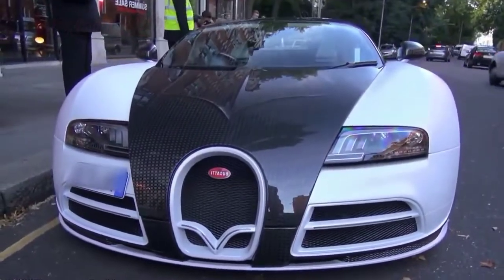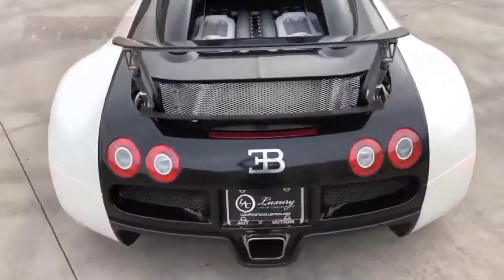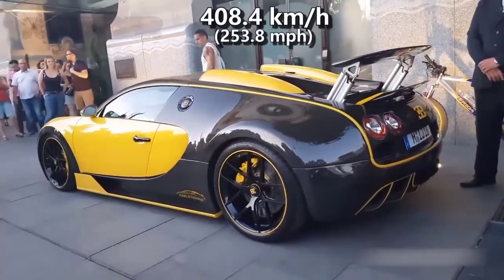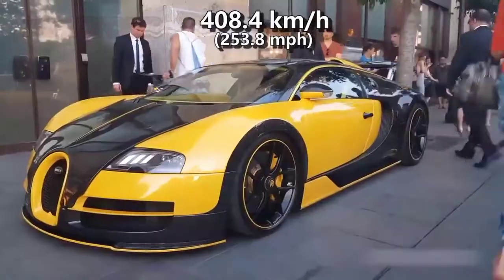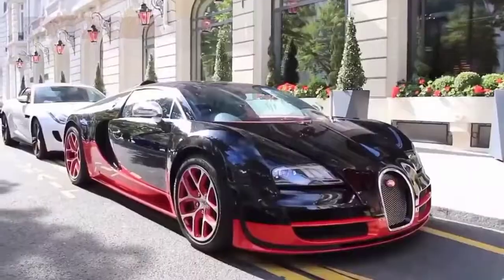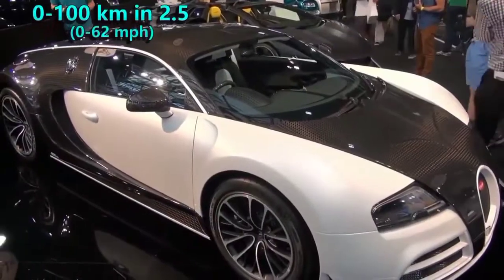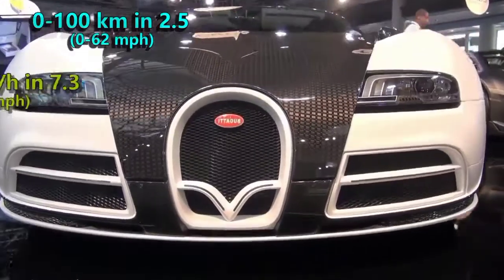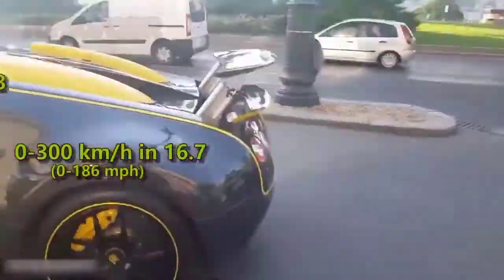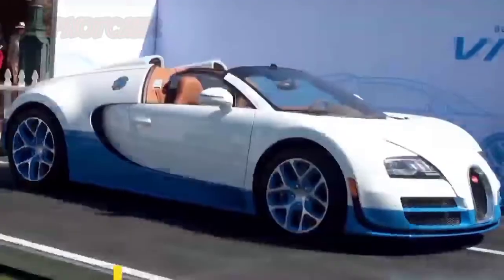The car that was to be beaten at that time was the McLaren F1, and the Bugatti did it in style. German inspection officials recorded an average top speed at 408.4 km per hour during test sessions on Volkswagen Group's private test track in 2005. Additionally, it can go from 0 to 100 in 2.5 seconds, to 200 in 7.3 seconds, and to 300 in 16.7 seconds. The faster one is a Bugatti car too.